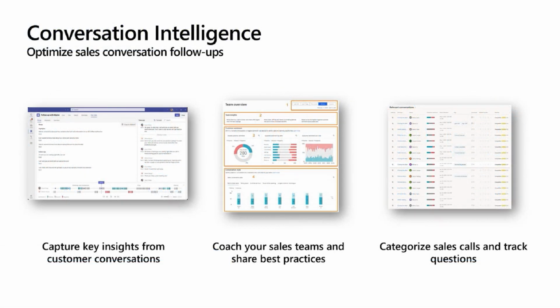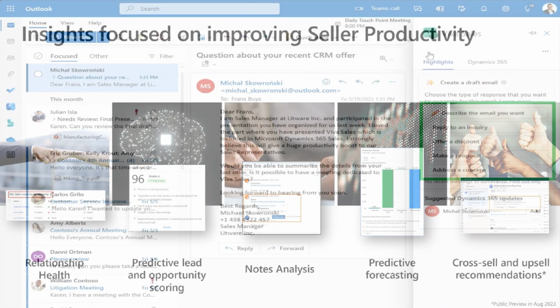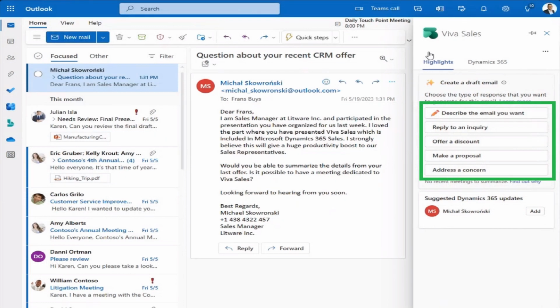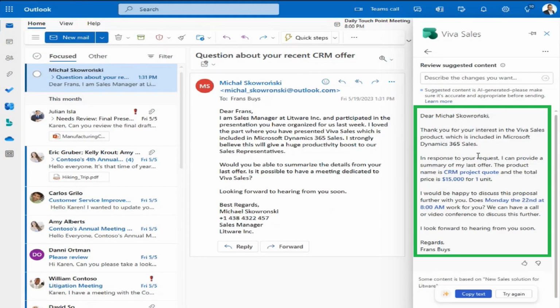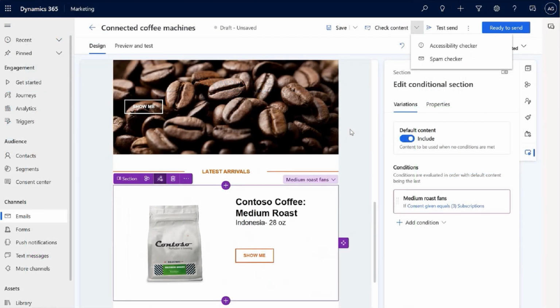Now let's explore some of the key applications within Microsoft 365 Dynamics and see how they can revolutionize the various departments in the business. For sales, it can reply automatically to inquiries and can offer discounts to your customers. It can make the proposal automated and can address the concern to a specific email. For marketing, it can automatically create campaigns for you and run it.